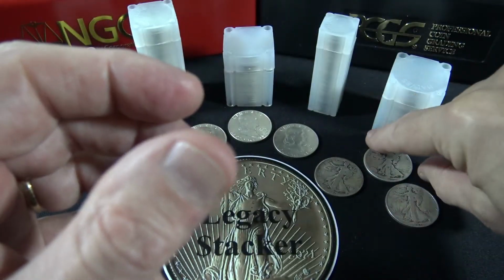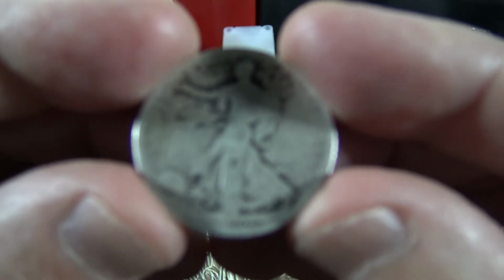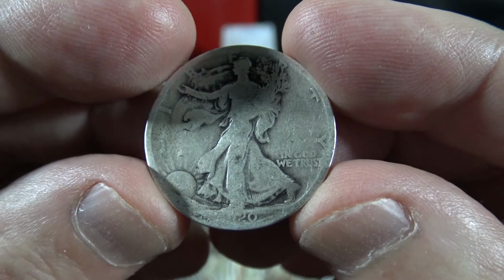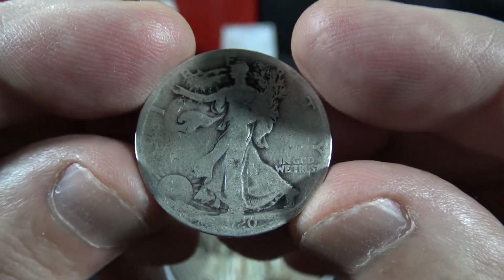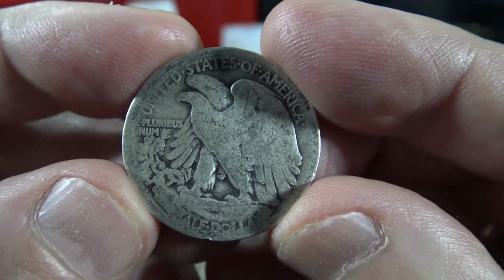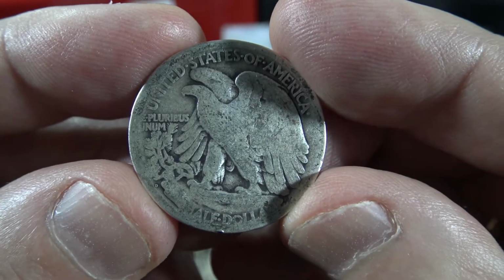The second coin is from 1920. As you can see, these coins are much older than the coins we've been looking at. And if you turn it over, on the reverse, you can see the D for the Denver mint mark there, again, to the left of the half dollar.